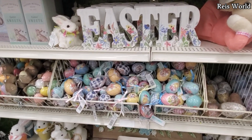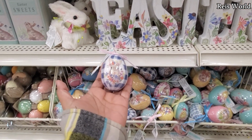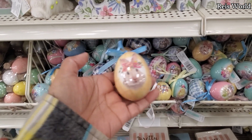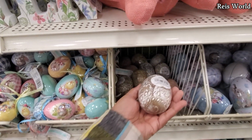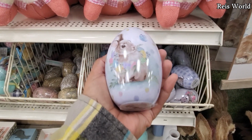Look at the eggs. If you're making an egg tree, only 99¢, and you could find these at Hobby Lobby too. Look at that one, really, really cute. And the chick one, I love them. And we have the wooden ones, and they're going to be 5. And this one you could fill with candy.